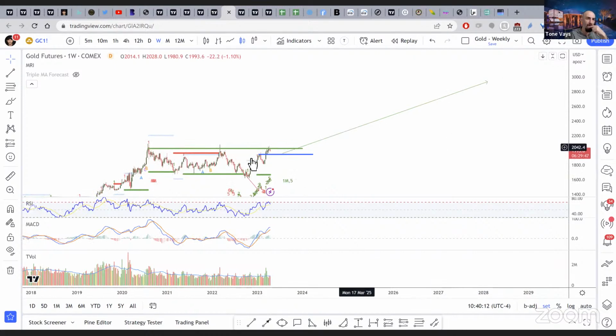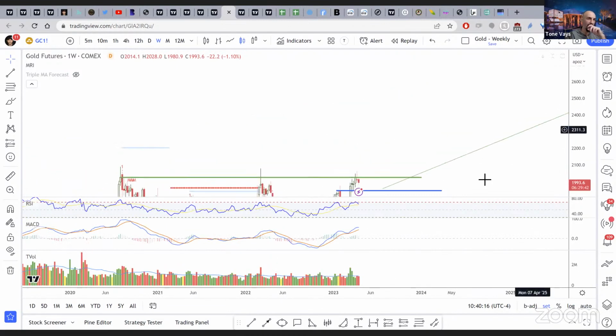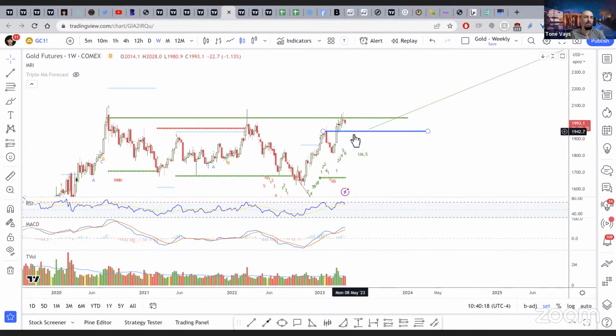Gold's pulling back. As I've stated, a nice place for a gold pullback is 1940. And then we go up from there.